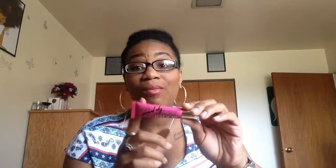I love this formula because they're so long wearing, they're so pigmented, and these are so inexpensive. These are about $2.99, I think, and I have a lot of these. But this is the one that I have been loving a lot. And actually in March, I used this one like it was going out of style. So I wanted to give that a shout out.